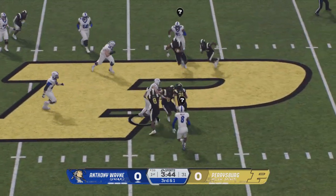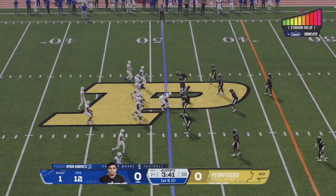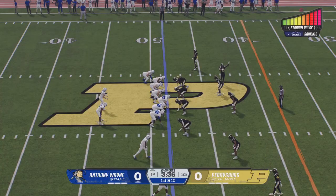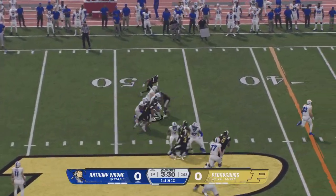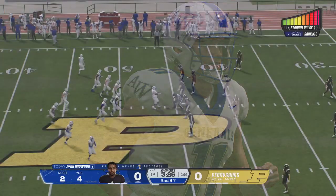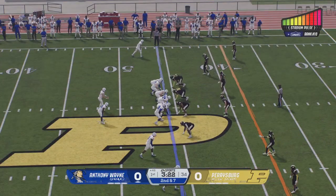Got a little space. There he goes. That'll be enough for a 1st down as he crosses the 50 and gets it to the 48. Here's this offense with a fresh set of downs. Leaves it with the running back. Not a whole lot of room there. 3 yards maybe. 2nd and 7. Kept it on the ground on 1st down.